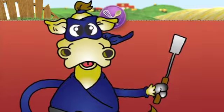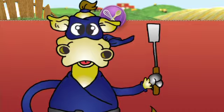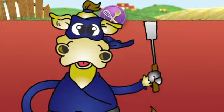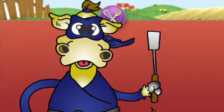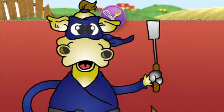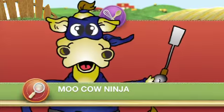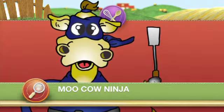Lycopene is produced when fruits and vegetables begin to ripen, which means they are almost ready to eat. Lycopene can be described with a very big word, antioxidant, which means something that fights infection inside your body. Many adults like the idea of eating foods with lycopene in them because it helps them look young, even though they are not. This is Moo Cow Ninja. Everybody eat your lycopene!